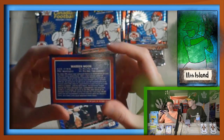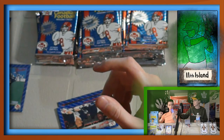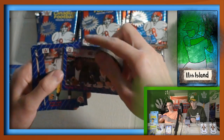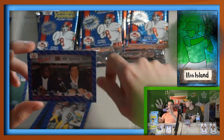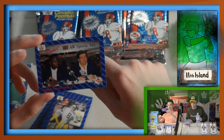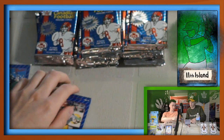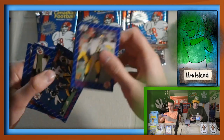Legends, Warren Moon. Yeah. As you open up more cards, I'll read what's on the back of that, just so we can see. So this is the Warren Moon card he's reading. Before we get that, another Rocket card. How about that? That's nice. We want to sleeve that up. Man, there's just too much happening here. We're going crazy for these.